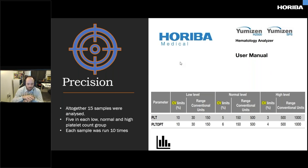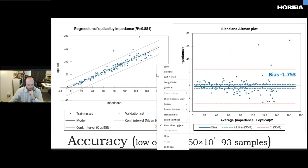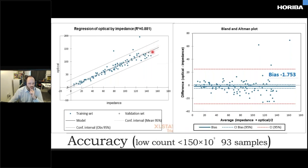So actually the precision for the analyzer in both methodologies was really good, very good for the values we were running. So let's get into the actual details of the values. So first off, we're going to look at the low count values. We ran 93 samples by this methodology, and hopefully I can show you with a laser pointer. There we go. So you can see here the correlation between the two sets in the passing Bablock was really good, really tight, within the acceptable ranges.